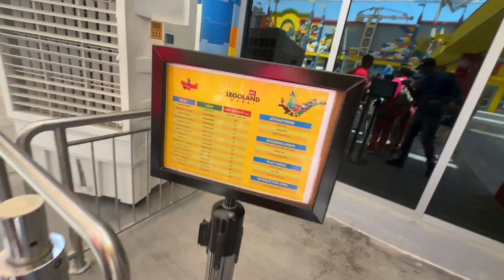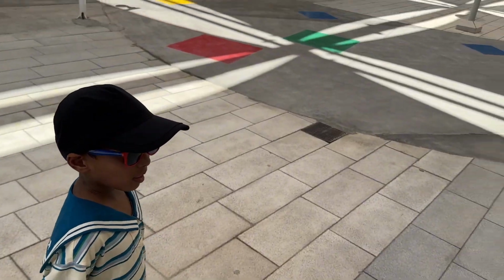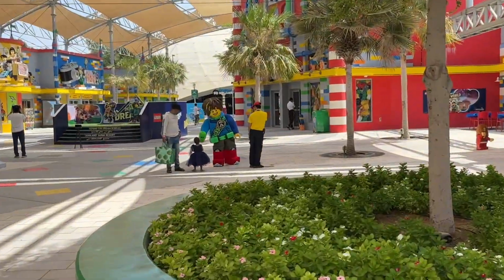So it's always wise to double check with them which rides are open, which rides are closed, and what the timings of these are, because it is good for you to plan these rides inside.